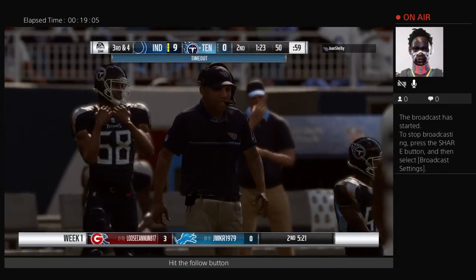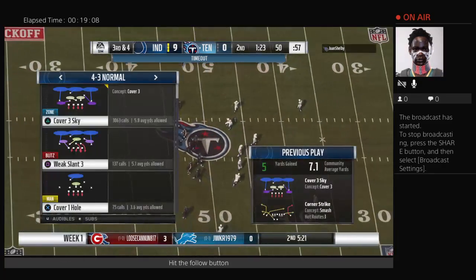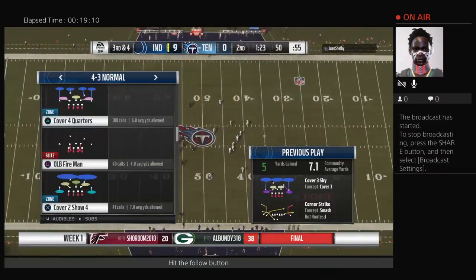And with the play clock winding down, we're going to get a timeout as they'll talk it over here before what will be an important 3rd down.